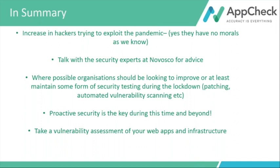One thing I would probably recommend doing as well is reach out to those security experts at Novasco, Peter and his team, maybe your account managers at Novasco, to get you in touch with the right person based on your query. This is a time to be proactive as opposed to waiting, if it's possible not to wait, and take a look and see if there's anything there that could be catching you out in the coming months.